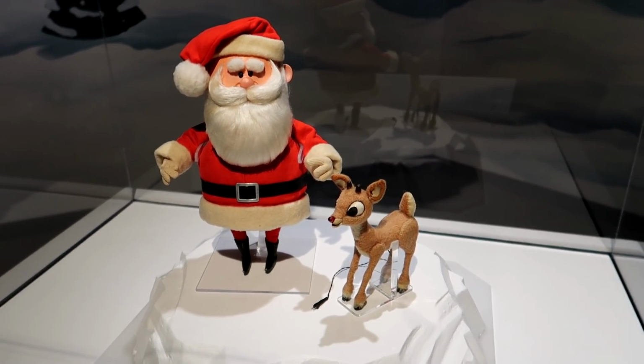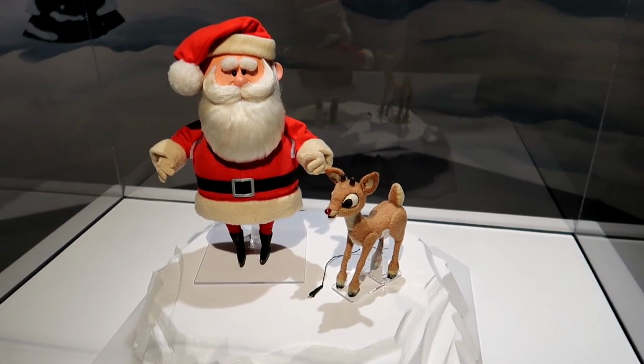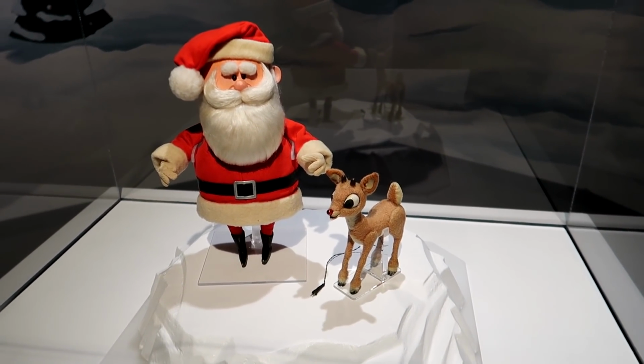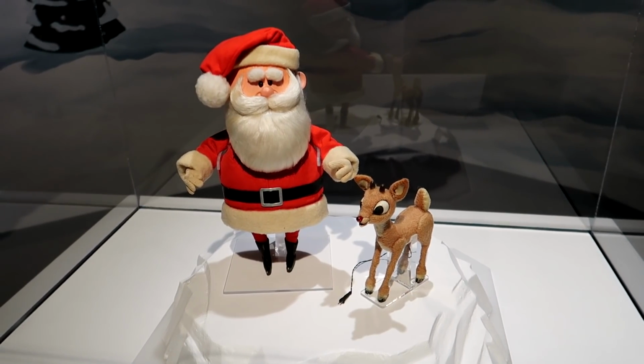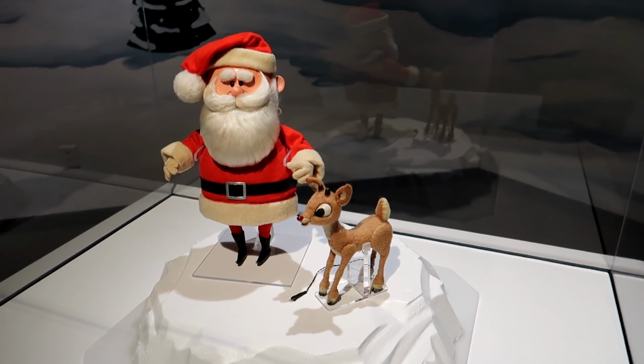Really amazing. And this is all that remains. All the other ones are destroyed, and I think these were refurbished over the last year. I think that's why they didn't display them last Christmas, but pretty amazing.